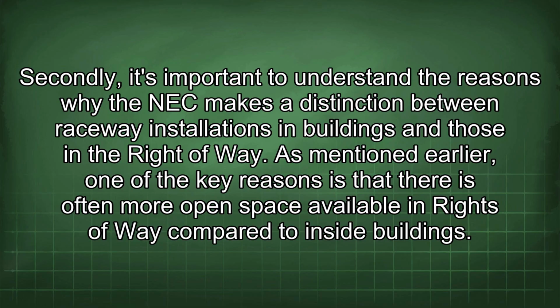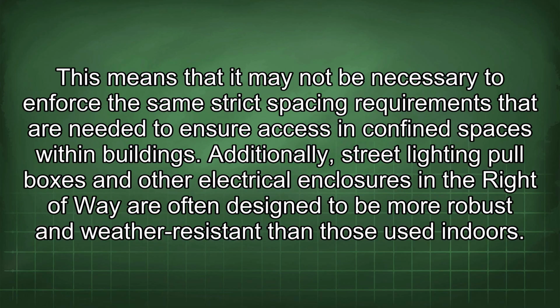Secondly, it's important to understand the reasons why the NEC makes a distinction between raceway installations in buildings and those in the right-of-way. As mentioned earlier, one of the key reasons is that there is often more open space available in rights-of-way compared to inside buildings. This means that it may not be necessary to enforce the same strict spacing requirements that are needed to ensure access in confined spaces within buildings.